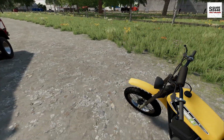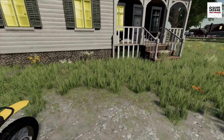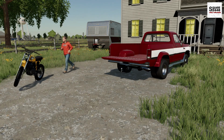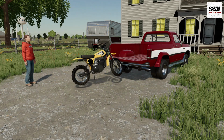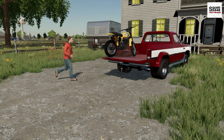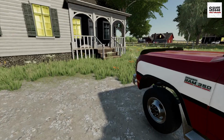So I'm going to go with a 500. I'm just going to put the money inside his door here, and we'll be on our way once we get it loaded. We got a few tie-down straps on it, so we're good to go here.